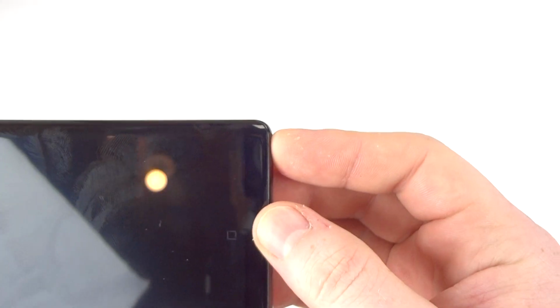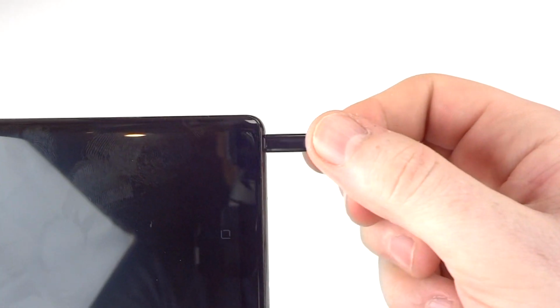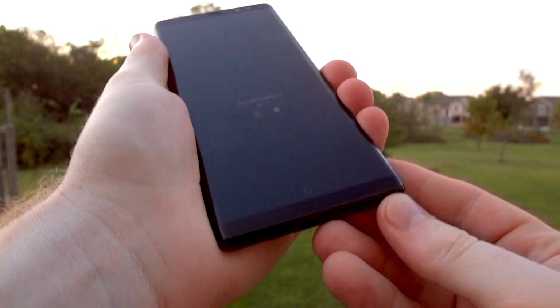Yeah. All jokes aside, the height does come in handy when jotting down notes with the included S Pen. That's right, the love it or hate it S Pen. Personally, I love the stylus. I used it in the Note 3 regularly and used it just as much with the Note 8.